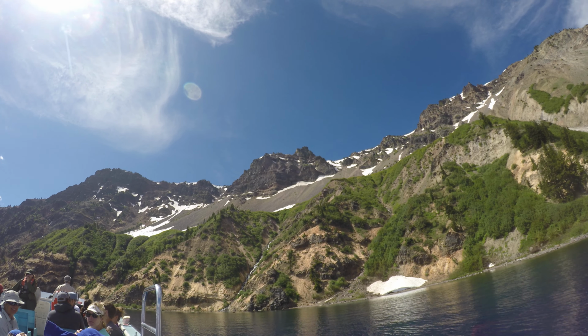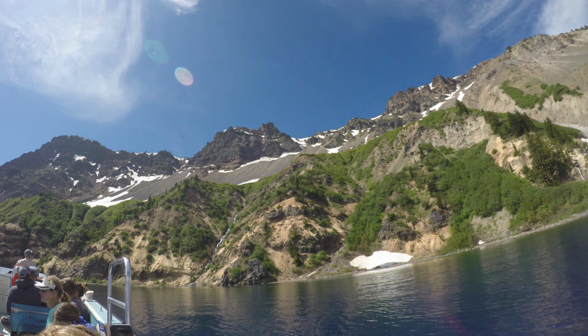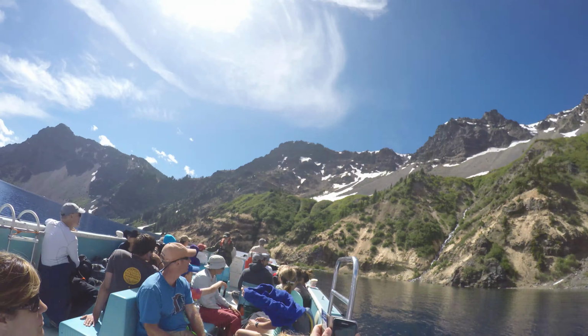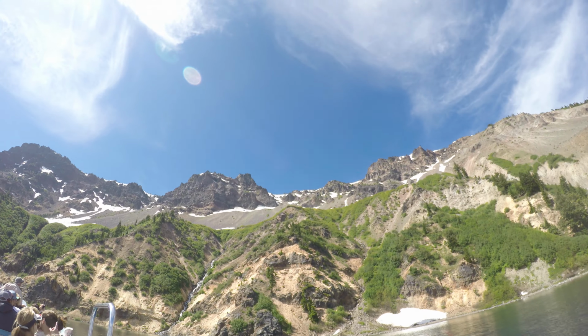But it probably wasn't always this gorgeous blue, because the volcanic eruptions would have tainted the color of the water. But eventually it did get this blue color, and we call it the 3Cs: the color, the clarity, and the cleanliness.